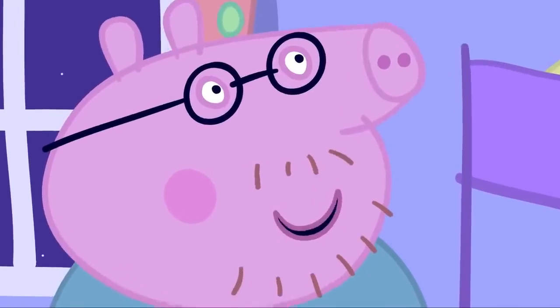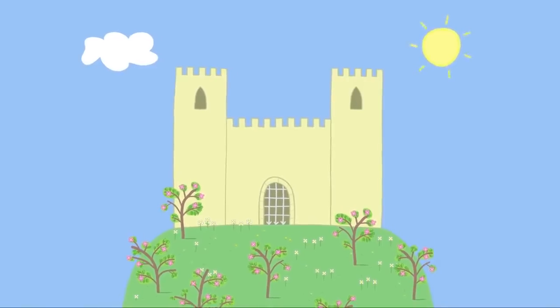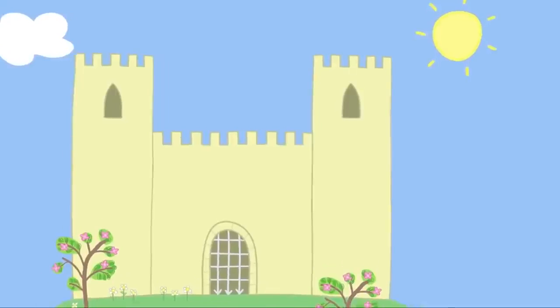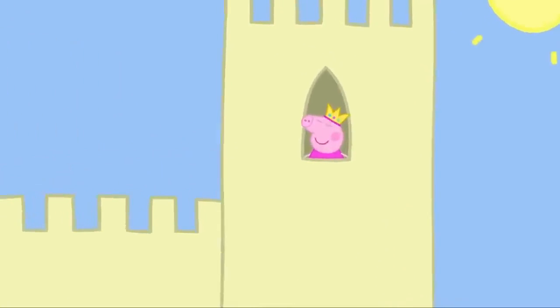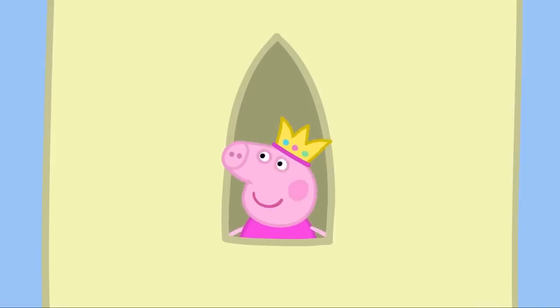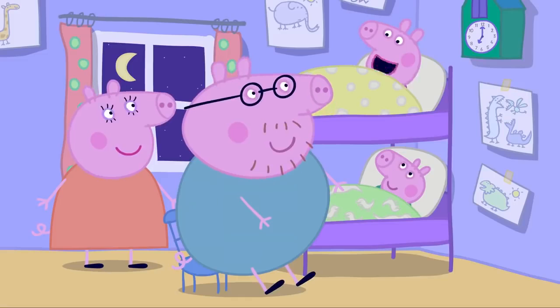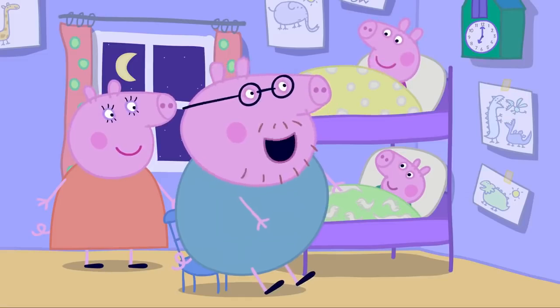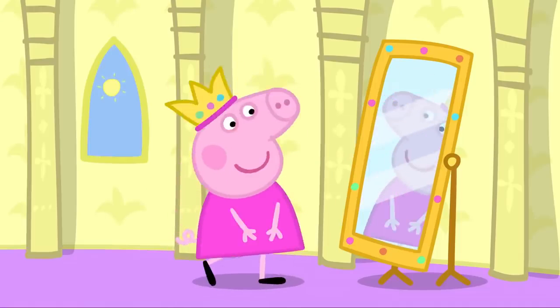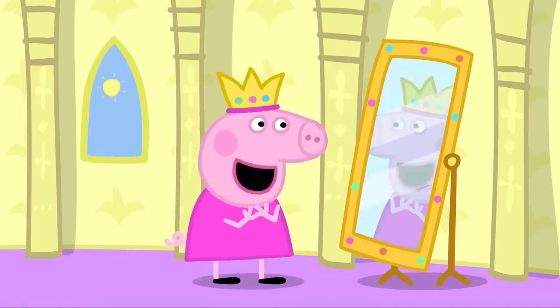The Sleepy Princess. Once upon a time, in a castle, there lived a little princess. And she was called the Sleepy Princess. Daddy, why was she called that? I'll get to that later. Was the Sleepy Princess pretty? Yes. She was very pretty. She loved looking at herself in the mirror. I am so pretty.